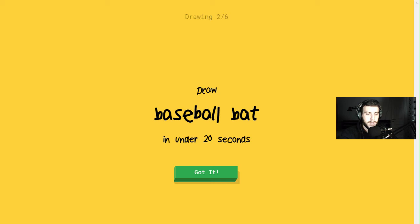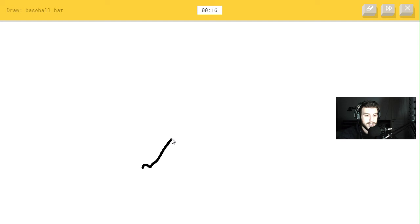Draw baseball bat. So I draw something like this. I see hockey stick. It goes a bit wider. Paintbrush. And, oh, I know. It's a baseball bat. That was like a freaking dildo. Anyway, let's go to the other one.